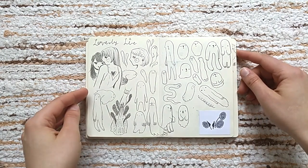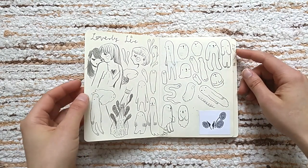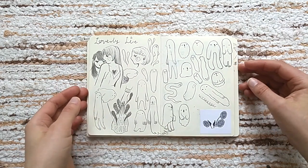There's also renovation going on outside. I don't know if you can hear it, but I can hear it, and it's terrible.